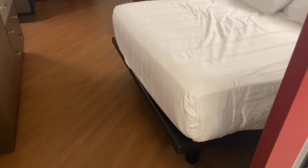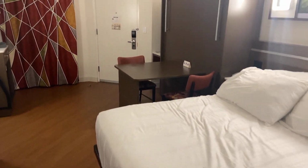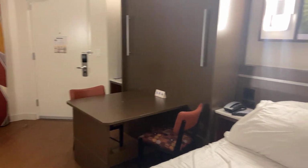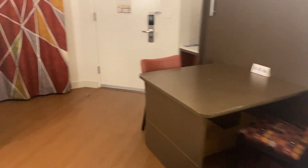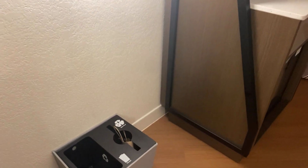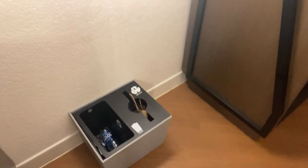Really, one thing in this room, if you're going to store luggage and you're using both beds, you're really going to have to make use of that underbed space, because there's not a lot of extra room to put it. I guess you could kind of stuff something in here between the trash can, but yeah, there's not a lot.